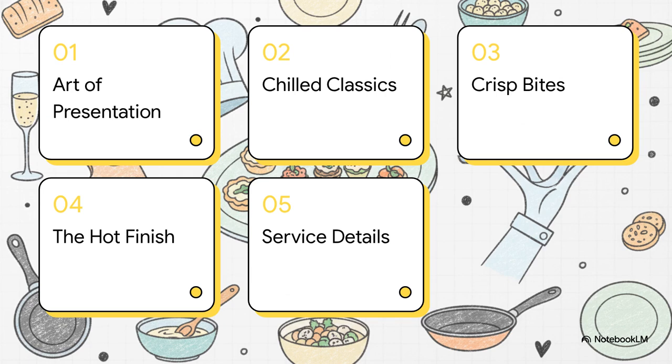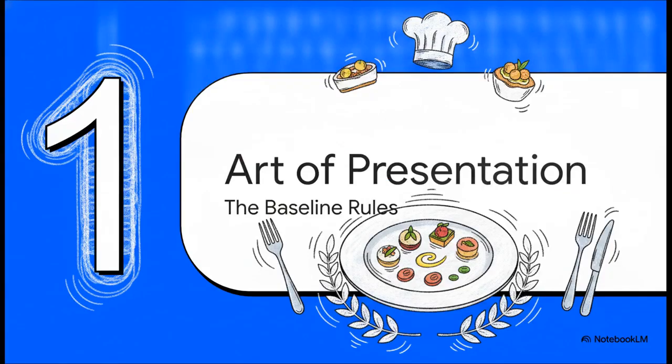We've got 1. The art of good presentation. 2. Chilled classics, seafood and eggs. 3. Crisp bites, canapé and bruschetta. 4. The hot finish with croquettes. And finally, 5. Mastering service details. Let's dive right into Section 1, the art of good presentation and the baseline rules we absolutely need to establish.